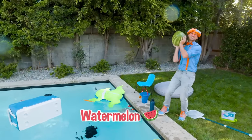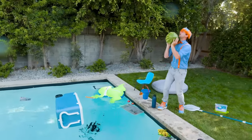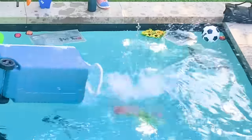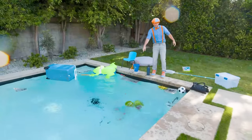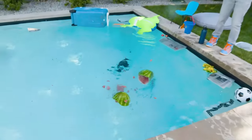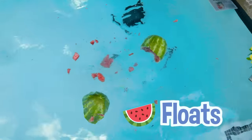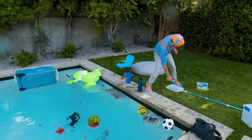Here goes a watermelon. 3, 2, 1. Whoa. Oh, it broke apart. Oh no! Oh, but it floats. Oh, that's so silly. Oh, I'm gonna have to clean that up.